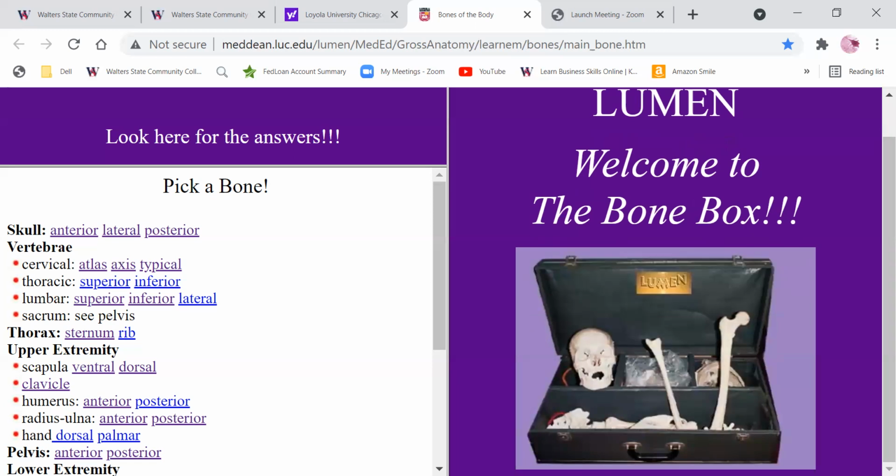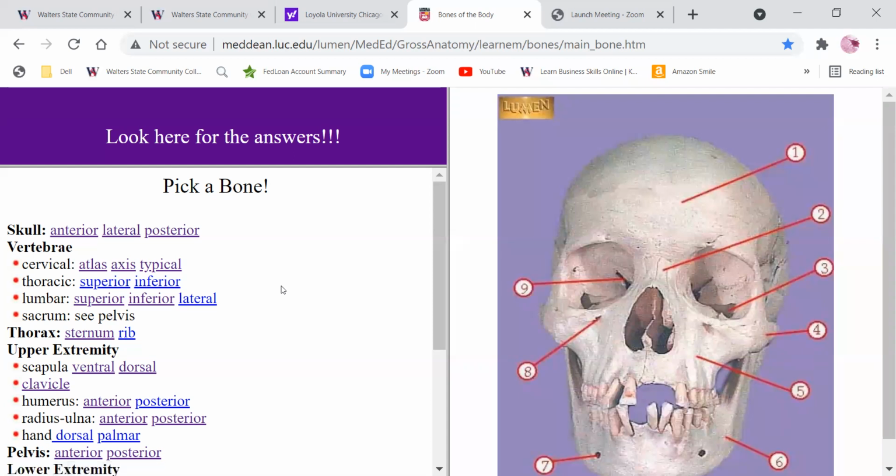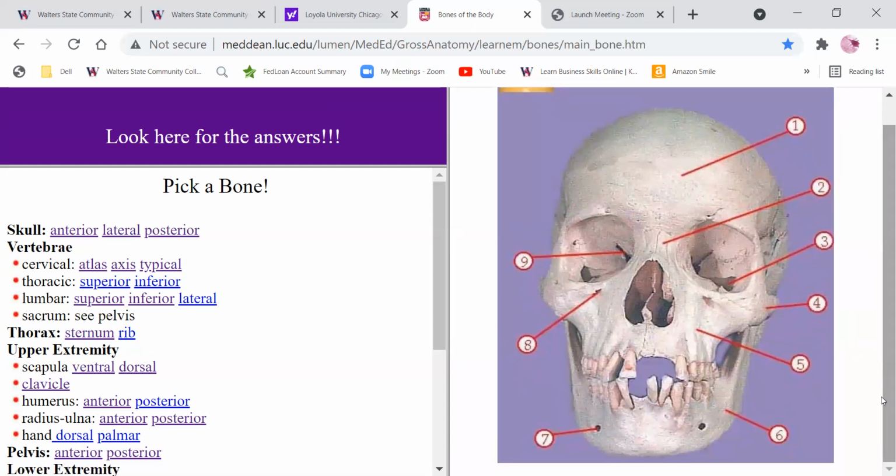So, anyway, this is actually pretty good. For example, let's take a look at the skull over here, and we can look at the front of the skull, and it'll come up here, and it'll have these numbered structures on here. I suspect that these are real skulls and not plastic representations like we have. The ones that we have are very good models, and they're life size, but they're not as good as the real thing. So if you click on number 1, it'll tell you it's the frontal bone.